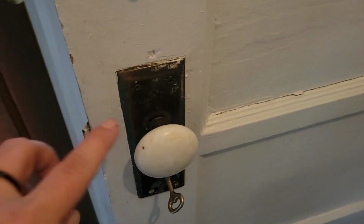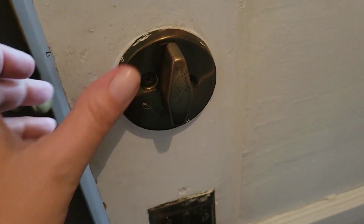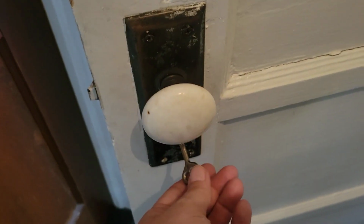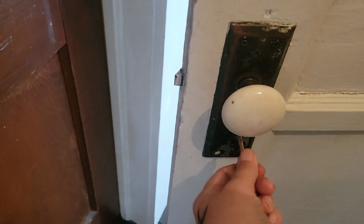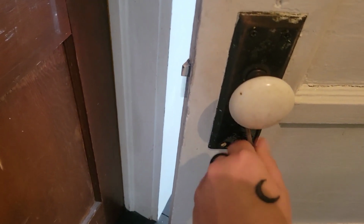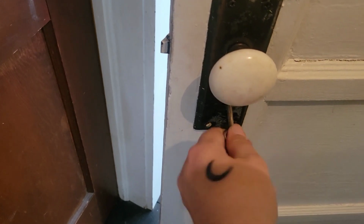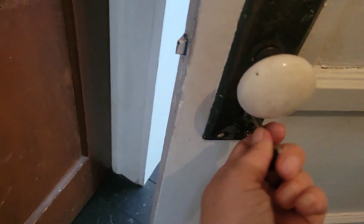And eventually when we have a lot more done with the house, we'll come back and we'll do these fine details and, you know, get paint off of stuff like this. Right now we're just trying to do the big stuff. But anyway, this is one of the keys that we found, and you can tell it works the lock. This one's a little rough, but it works and it fits. Oh, there we go. That's how I have to get it out.